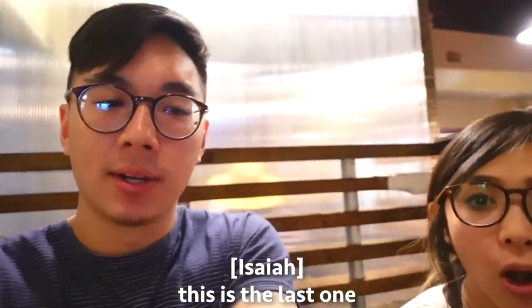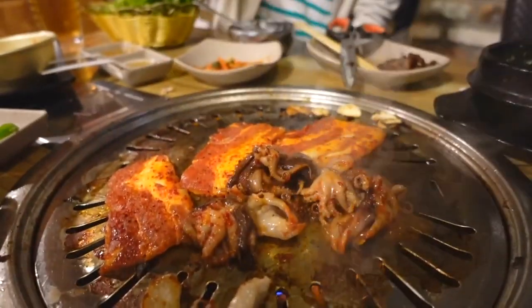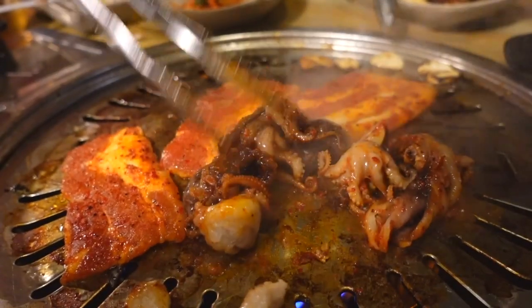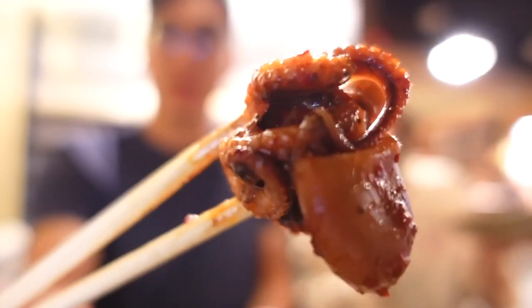This is the last one. Combination here is called the game changer. All right, so here, I actually didn't even get to show you guys. We have octopus and spicy pork belly.